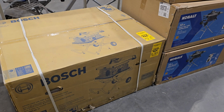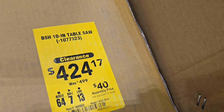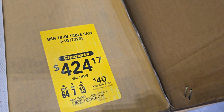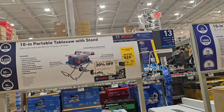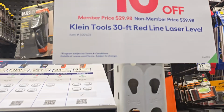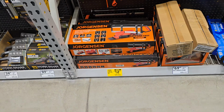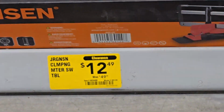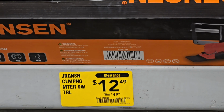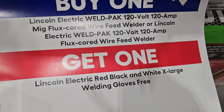This is the Bosch table saw with a wheeled, nice stand. It is wheeled. So this one's $424, down from $499 for the Bosch 10-inch table saw. So it does have some nice wheels on it. You can put this very easy on your truck. And then you got the member savings here, $10 off on Klein Tools, 30 feet laser levels or measures. You got the miter saw on clearance for $12. That's a handheld miter saw.